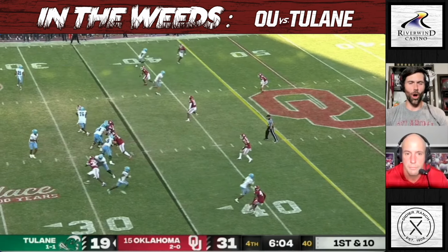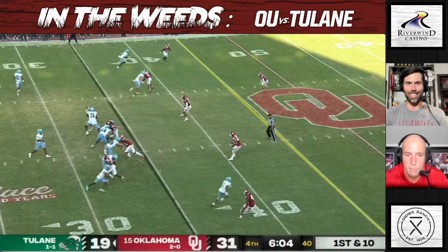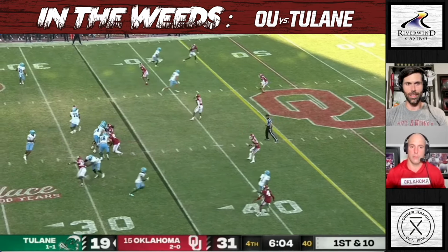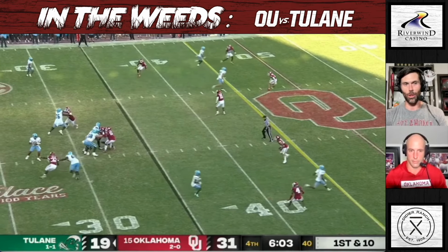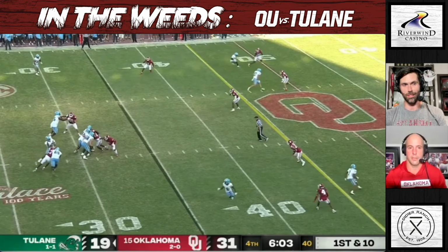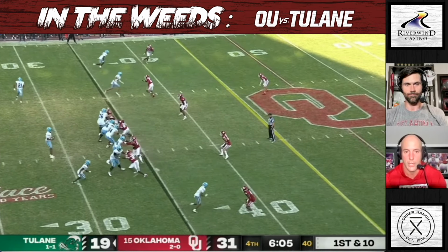We've broken down all of the coverage stuff and haven't even mentioned the fact that our Mason Thomas just completely runs, gets the hands of the right tackle. Yep. This is what big time rushers can do. This is what separates a lot of people right here, this ability to run the hoop and bend back up field like that.